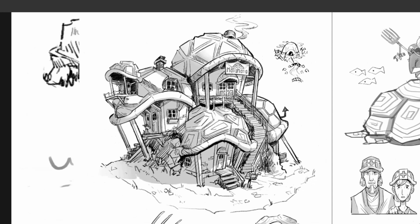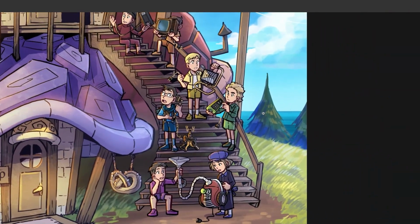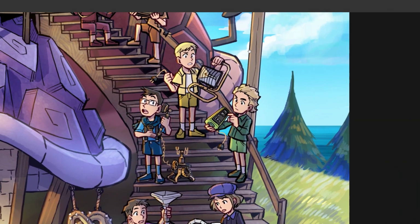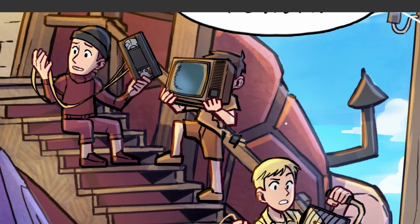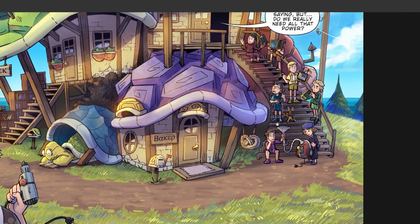By the way, all of the children standing on the staircase are from my friend group in middle school. To me, it's fun to include people I know as background characters. And that guy holding the television, that's me. I really like adding lots of details into my illustrations like this.